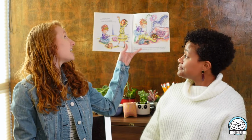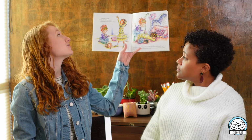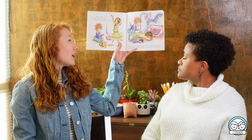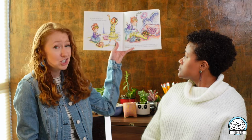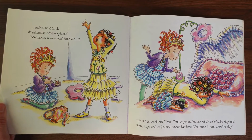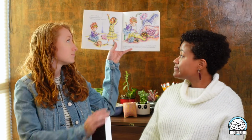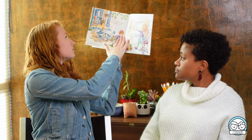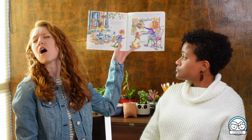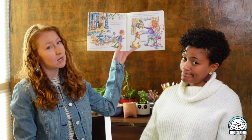And when it lands, its lid breaks into 2 pieces. "My tea set is wrecked," Bree shouts. "It was an accident," I say. "And anyway, the teapot already had a chip in it." Bree flops on her bed and covers her face. "Go home. I don't want to play." "Fine, I'm leaving, and I'm not coming back. Au revoir." Then Maribel and I storm out of Bree's house and back to mine.